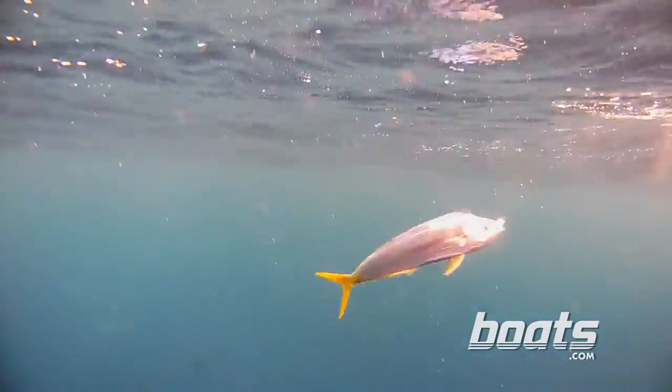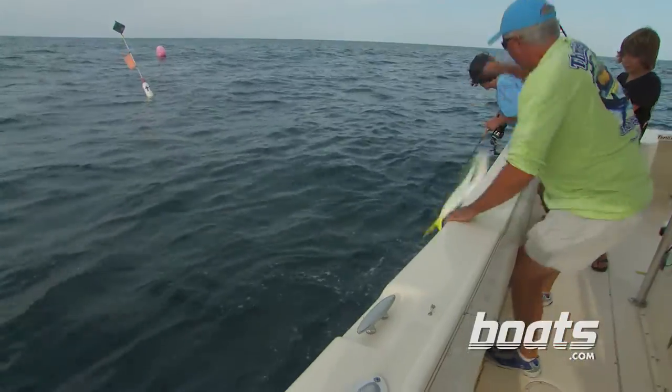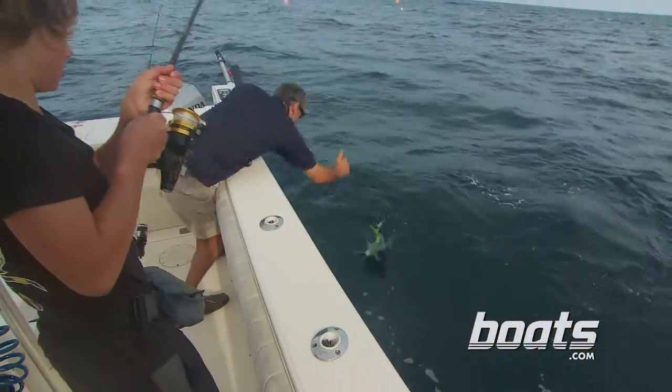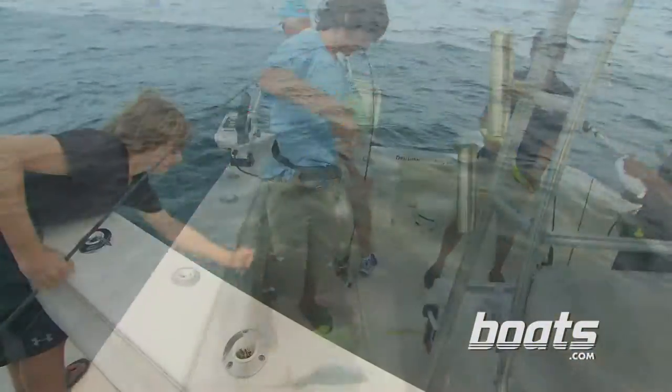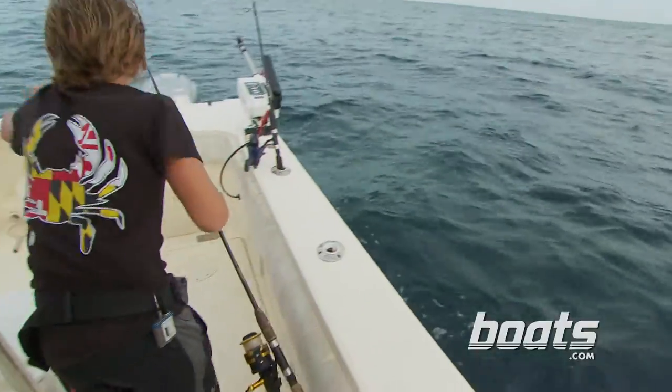Max, got one. Circle hooks, guys. Got one. You got one? Yep. Okay, Max is on. I'm trying to figure it out properly. See them all. It's okay. Nice fish. Ooh, got one. Nice job, another Dave. Another team bait. Ooh, and there he is.